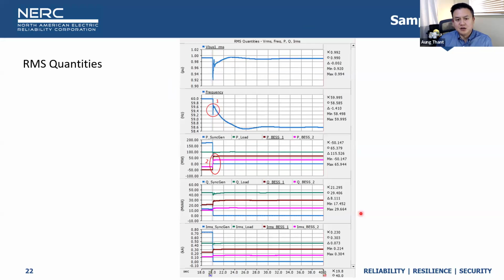Now let's look at the sample results. This was tested using one of the OEM EMT models that's equipment specific, that has actually been deployed in real life in several projects. So this is not coming out of the lab or anything like that. This is product. On the top is the RMS voltage of the BESS, and the second is the frequency. The third has 4 traces. The blue is the active power of the synchronous generator. The green is the active power of the load. The red is the active power of the battery.